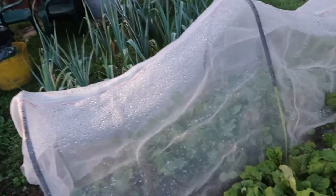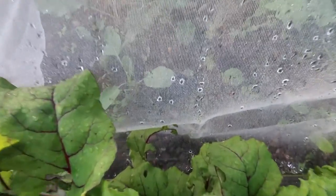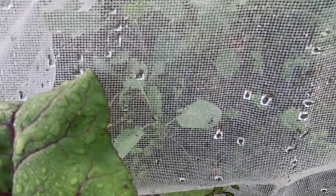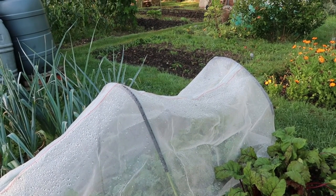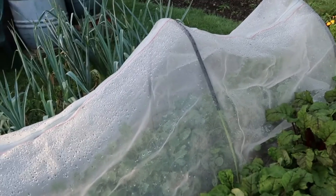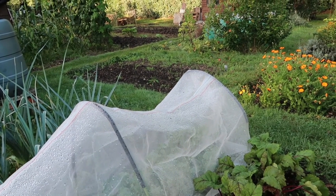Otherwise, purple sprouting broccoli doing really well, and somebody gave me some Brussels sprout plants last weekend, so I've popped them in there as well. I think there's about half a dozen plants, and also changed the netting because the purple sprouting broccoli was getting to the top of the netting and pressing against it, so I've replaced it with just this Enviromesh. It's more to keep the birds off than anything else, but it was the right size and shape of netting.